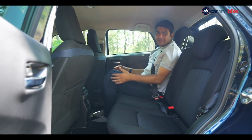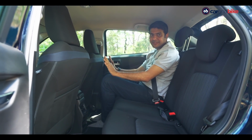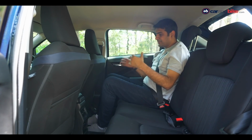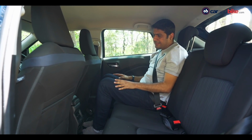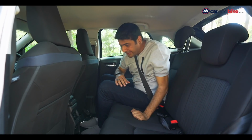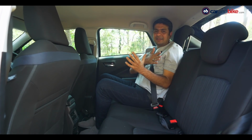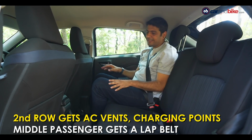Quite happy with the amount of space I get on the second row of the Baleno. The front seat is set to my driving position and still I get decent amount of knee room. Quite good. The shoulder room and the headroom also is not bad, so nothing to complain there. I'm very happy with the under thigh support because the seat is quite big. However, there's no center armrest here, and the recline of the seat is a little bit upright for my liking. Could have been a little more laid back.